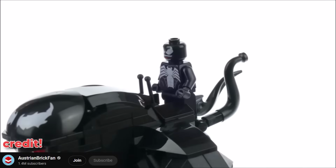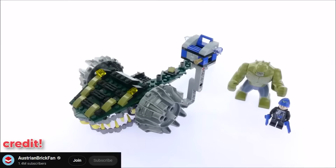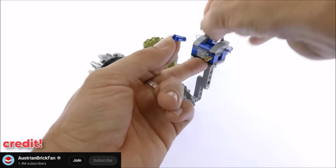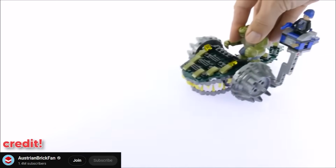But we're not done with superheroes just yet, because this next one is superheroes too. And that's the Batman Killer Croc Sewer Smash set. Lego's had its fair share of hits and misses, but the one set that takes the cake for being super odd is the 760551 Batman Killer Croc Sewer Smash set from 2016. And boy, is this one creepy.